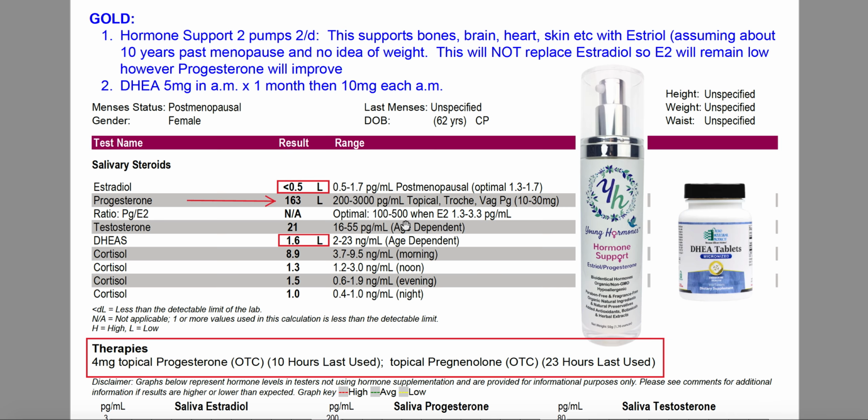So if you are on the thin side, go for it. Go for the Hormone Heaven. If you're not on the thin side, because you didn't specify here, so I don't have anything to go by there, then go for the Hormone Support. That's the best that I could do there.